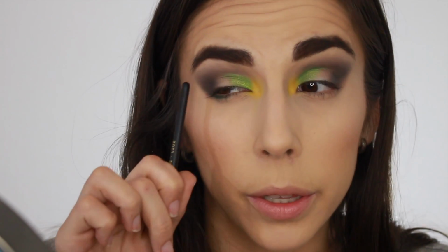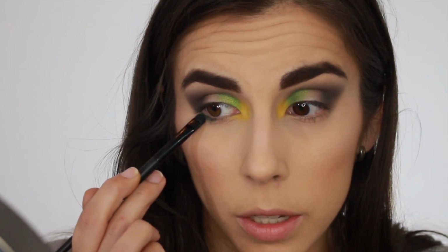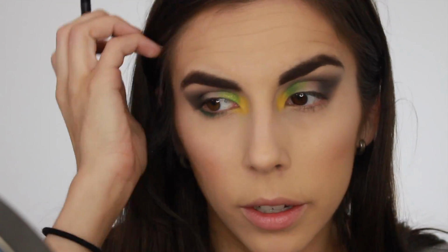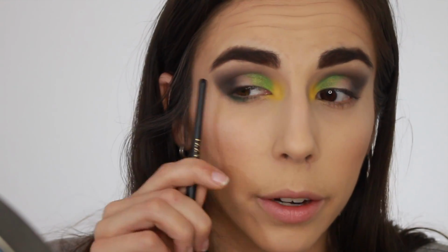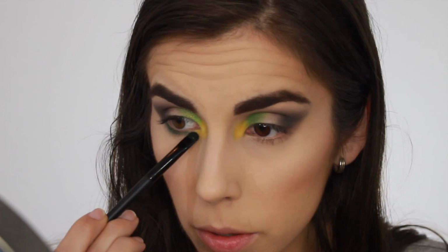Yeah, I almost wish I put this on my lower lash line and kept this for later, because the green is more intense, I feel like, than the smoky gray of that first shade. So if I put it here, it would look weird marrying these two together, unless I just totally covered this and left it in the crease. We'll see. We're gonna do down here for now, just like that.